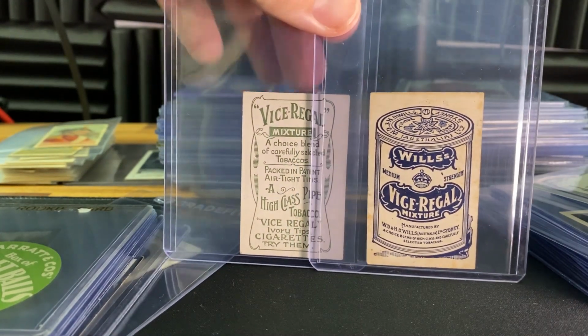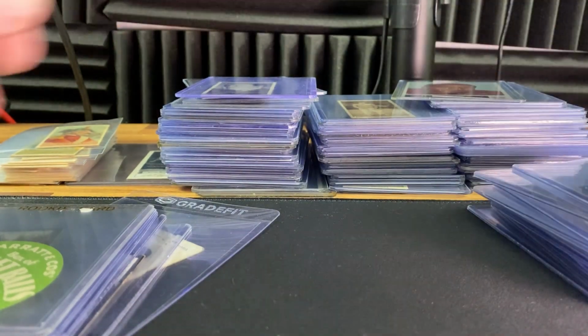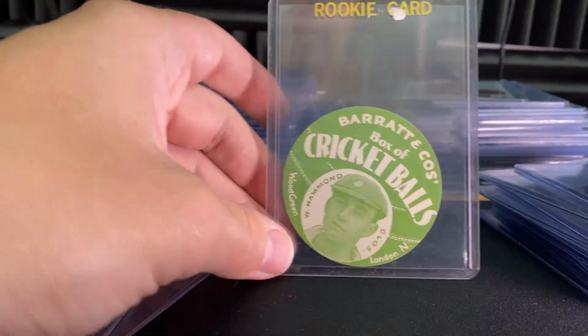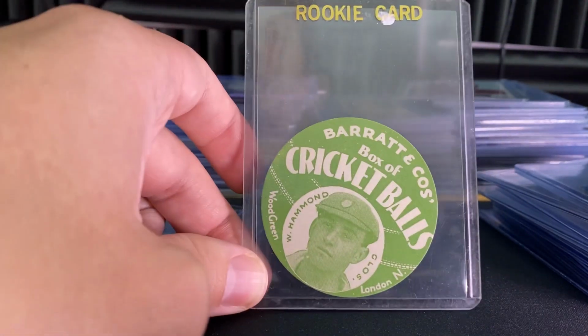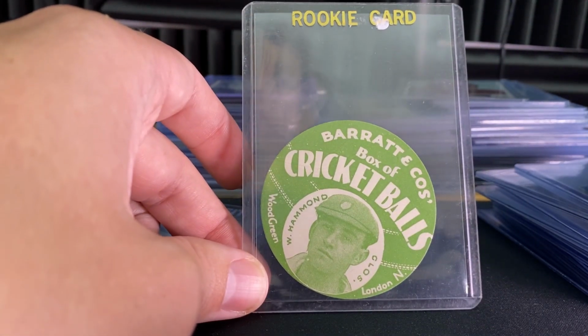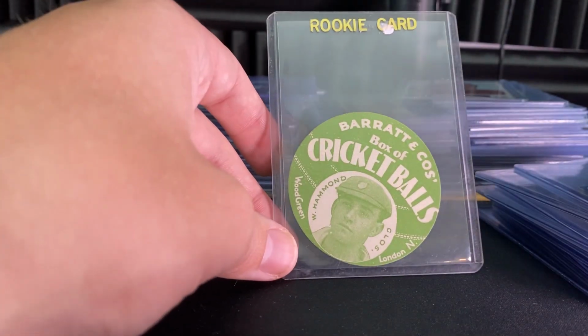So the Vice Regals on those. Cricket card I didn't know existed is right over here, Wally Hammond. No idea what the year is specifically on this. It's probably 1920s, is my assumption. So not 100% sure it's a rookie card, but just threw it in that case.